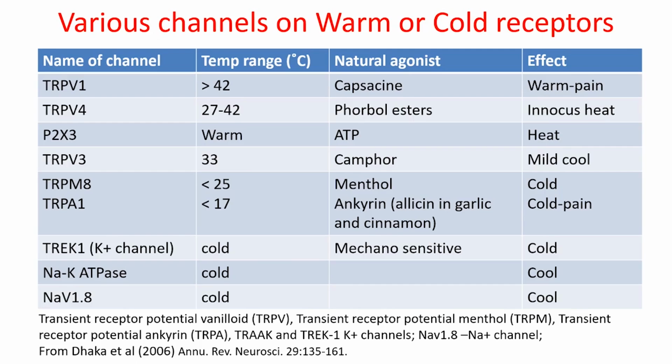The effect is heat. Besides this, there are other TRP channels which detect changes above 50 degrees Celsius, but they are mostly noxious. Coming back to the cold aspect, we have TRPV3. The temperature range is 33 degrees Celsius.